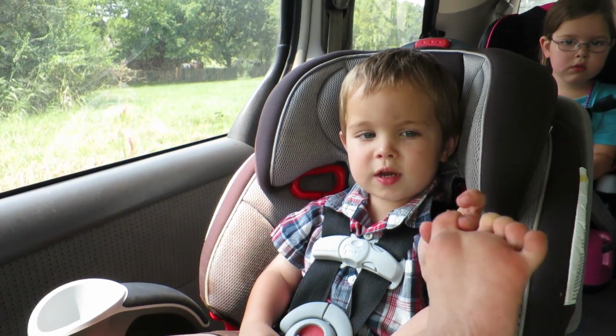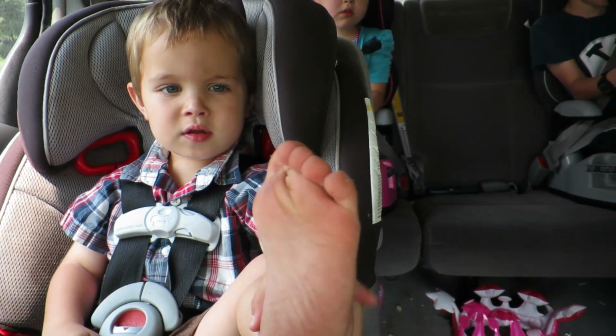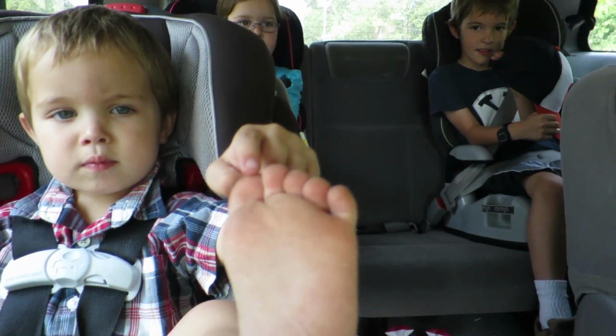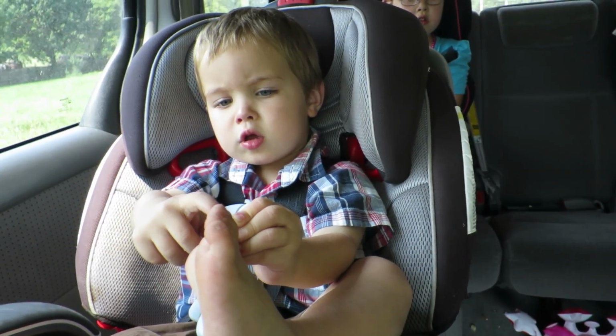Sure. What'd you say, Cubby? What happened to my thumb toe, Mom? Do you have a thumb toe? Yeah. Which one's your thumb toe? That's a good name for it. Is there something poking in it? No. Yeah. We'll wash your feet when we get home, okay?